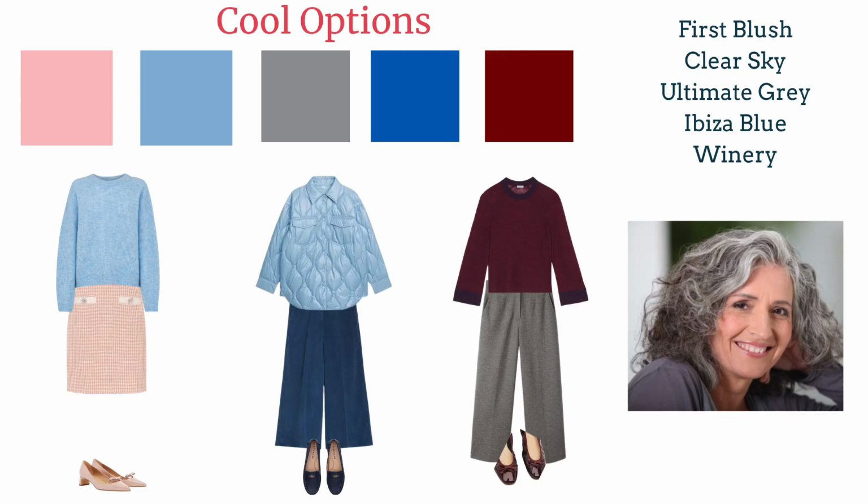You will find things like coats in those colours as well. So again, if you're using black accessories, it'd be quite nice to use one of these brighter colours as a coat. So those are some good options for our deep ladies. Let's have a look at the cool lady.